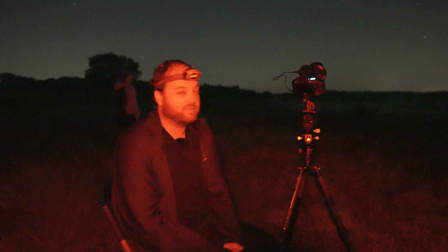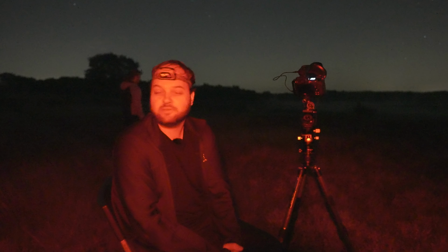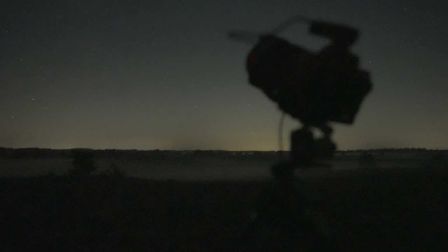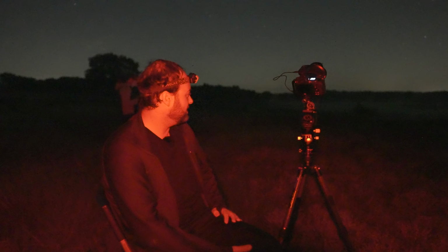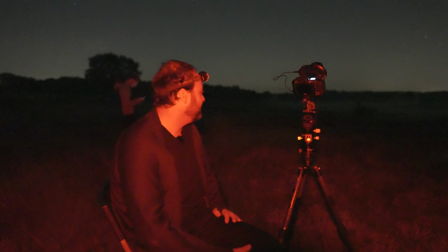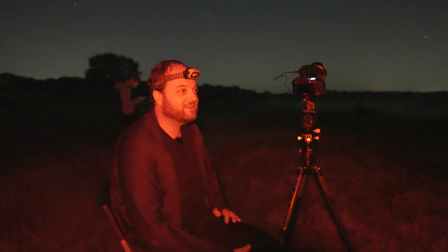So we've been photographing and sitting here for I think about half an hour, 45 minutes now. And in the valley below us we've seen some ground mist forming, which is absolutely brilliant. Maybe I'll look for a composition to include that ground fog if it remains for a little bit more, but wow, what a night. It's beautiful.